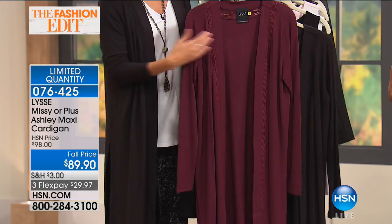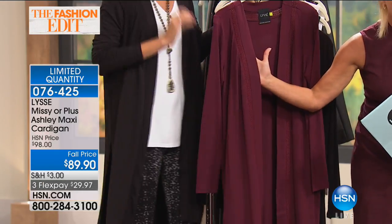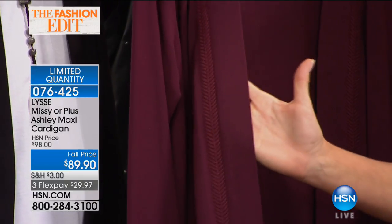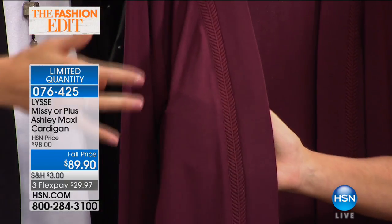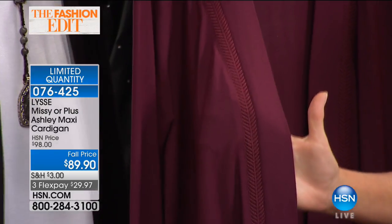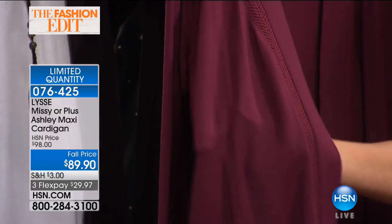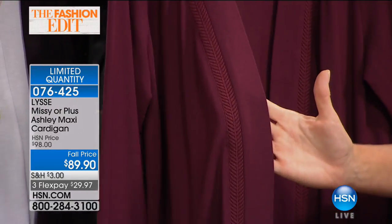And we didn't really stop there. We also have this beautiful detail. Can we get close? I know it's a little hard, but it's a textural macrame detail. It has an embroidered look to it and a peek of sheerness. What it does is give you a little bit of polish, an elevated look. But really, this style is about comfort.